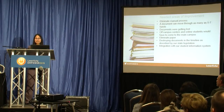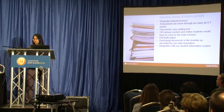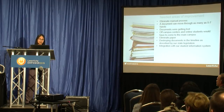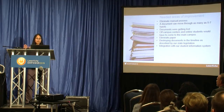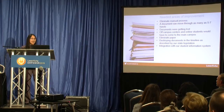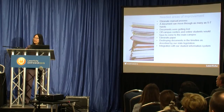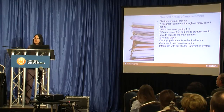So we had, and we lost a lot of documents. One term, out of 1,000 documents for faculty, we ended up losing 300. So we needed to eliminate the process. We needed to get the document to who it was supposed to get to. And there's another initiative. We were growing in terms of off-campus sites on the east side and on the west side, and we were growing our distance education program.